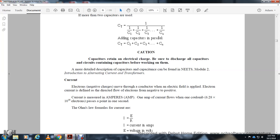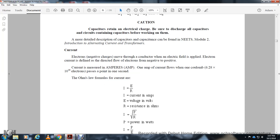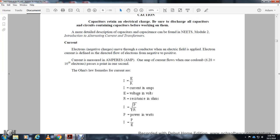The Ohm's law formulas: I is current in amps, E is voltage in volts, R is resistance in ohms. Amps equals the square root of the power in watts over the resistance in ohms. P is the power in watts. Amps equals power over volts.